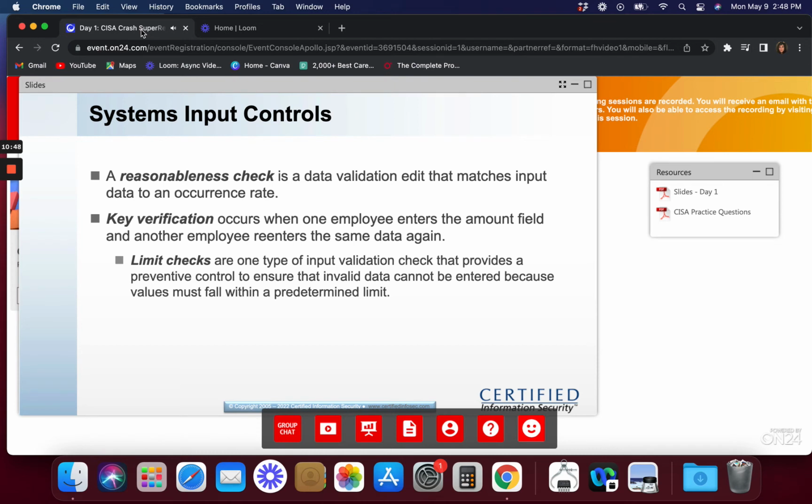Different types of input controls. We have a reasonableness check. That's using some kind of data validation check to make sure that the input matches an occurrence rate, that if it's supposed to be a positive value, it is a positive value, things like this. We can use key verification. This is where one employee enters an amount or some data into a field, and then another employee re-enters the same data again. Hey, aren't we kind of already doing that when we set up passwords on any kind of web account? Yeah, you have to put in your password twice.